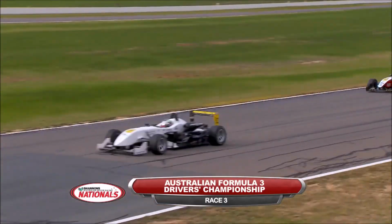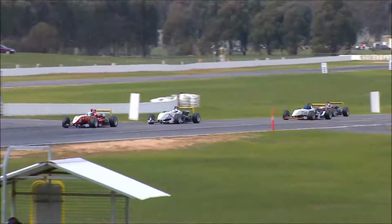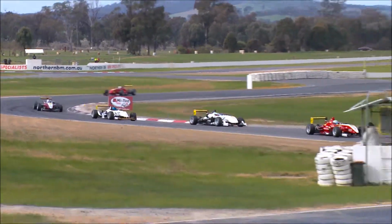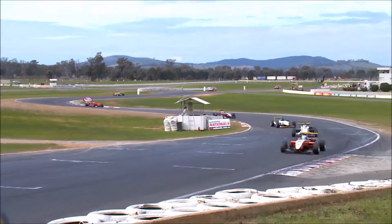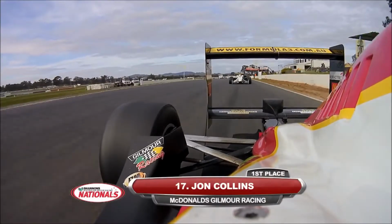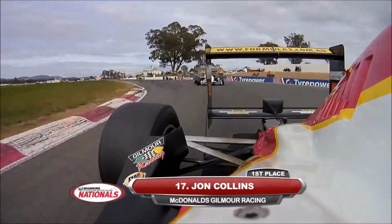We're away in the feature race at Winton. This one pays more points than all the others. This is the important one. This is the one they desperately want to win, and it's a great start from John Collins. That's a brilliant start there from the front rows, right on board, looking back for the McDonald's Gilmore entry.